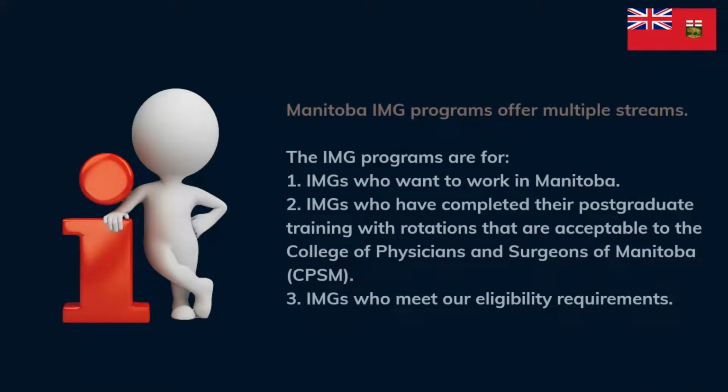Manitoba. Manitoba IMG programs offer multiple streams. The IMG programs are for 1. IMGs who want to work in Manitoba. 2. IMGs who have completed their postgraduate training with rotations that are acceptable to the College of Physicians and Surgeons of Manitoba, CPSM. 3. IMGs who meet our eligibility requirements.